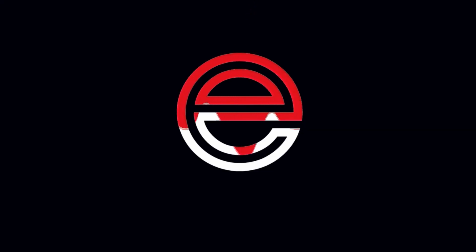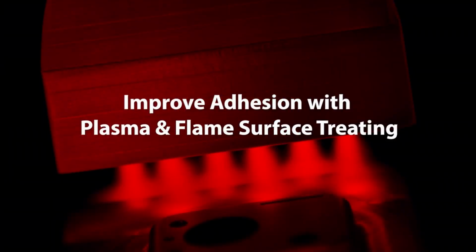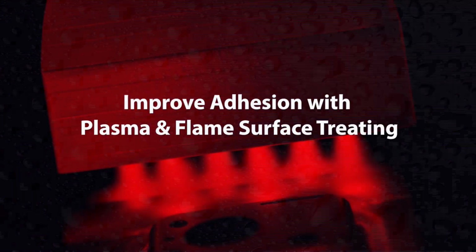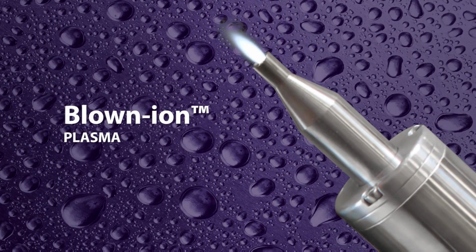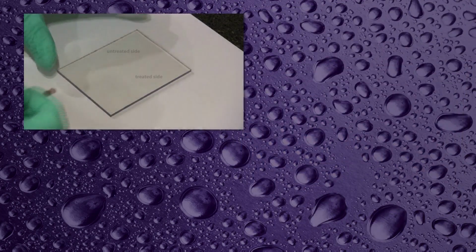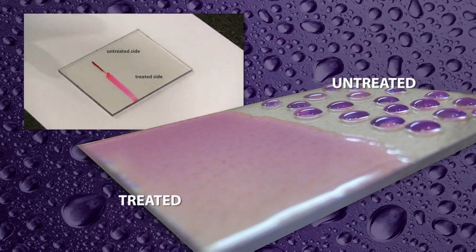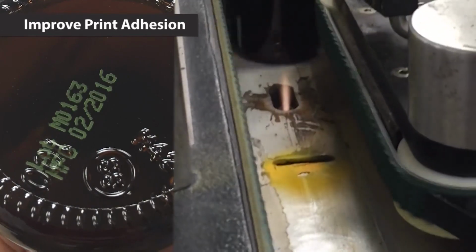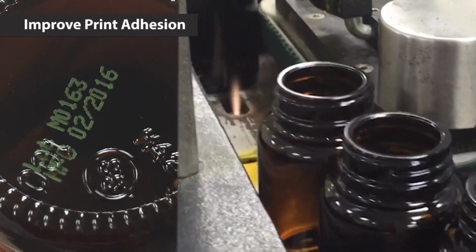This is a group of short videos to show the different technologies that we have and some different applications. This might be running on a trade show video monitor that we use. You can see the blown arc and the blown ion, and now the flame systems operating. This is a dyne test on what it looks like if passed on the treated side and what it looks like on the untreated. We're printing on the bottom of these bottles, pre-treating it with a blown ion so that it has good surface energy.